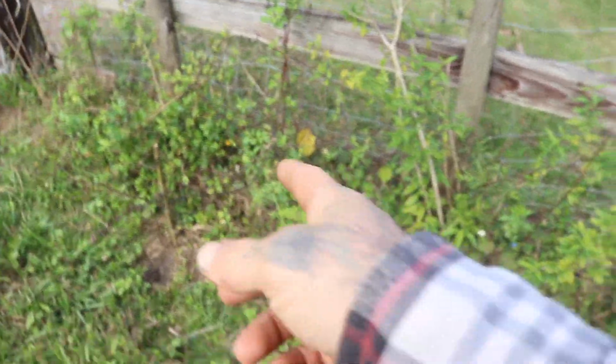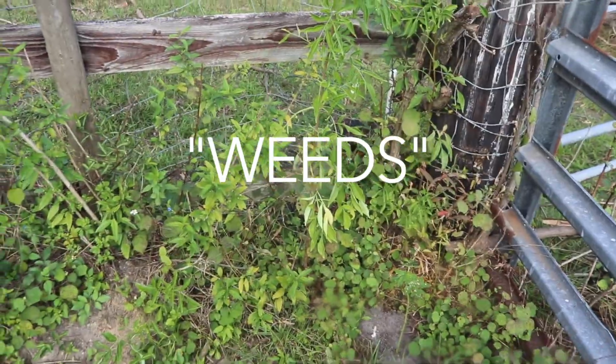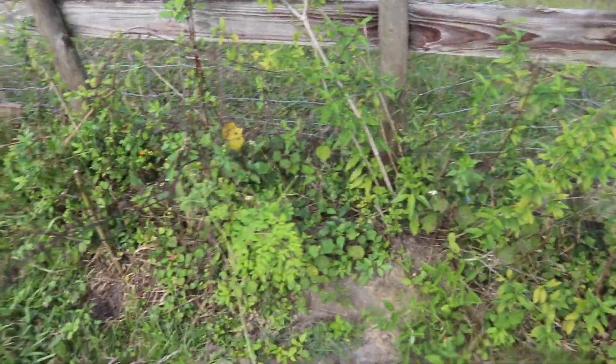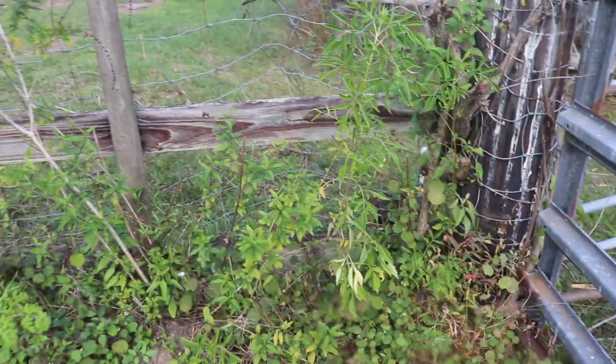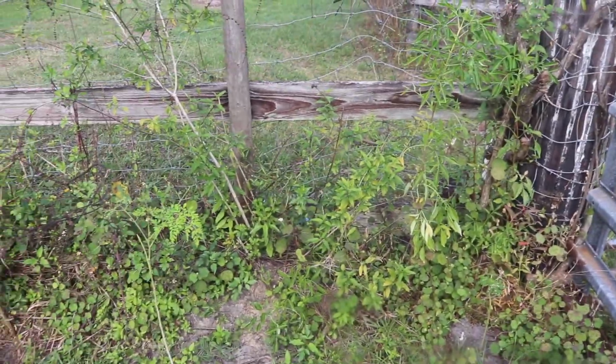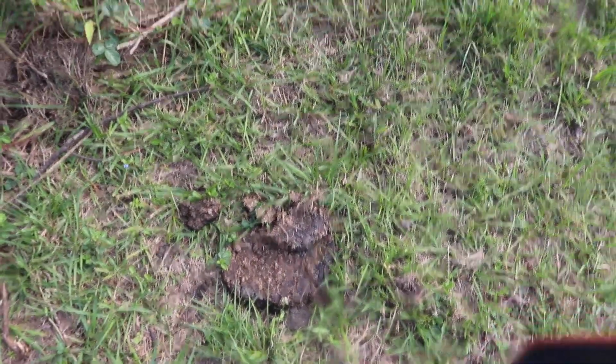Currently we just have a lot of these pioneer species, which a lot of people call invasive species or weeds. But what these pioneer species are doing is actually helping build your soil. They come to really poor, beat up soil, and they come to help regenerate it. We got some cow pies here, all natural from the cows we got running around.